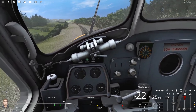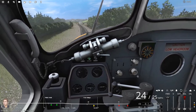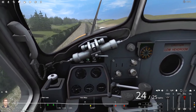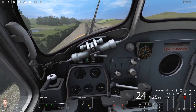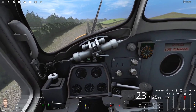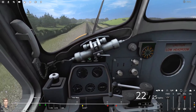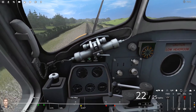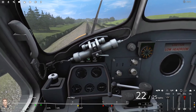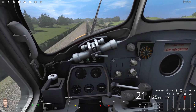So at this section it's pretty much all flat. Should potentially be coming up to our first station now at Pride Park. This is where we're going to start slowing up soon and come to a gradual stop. There's no need for me to use the power because I could just coast into the station heading up here.